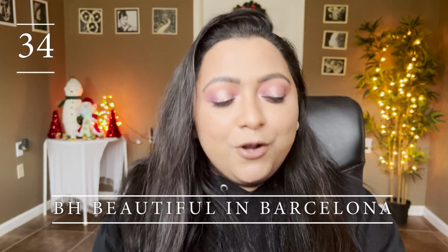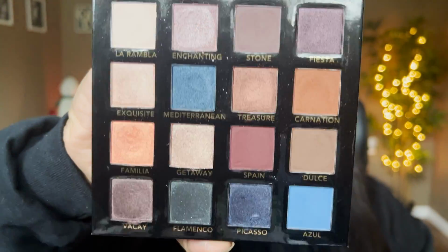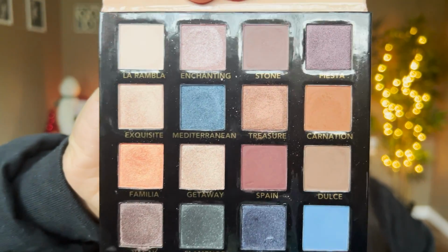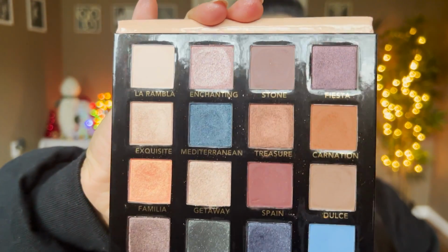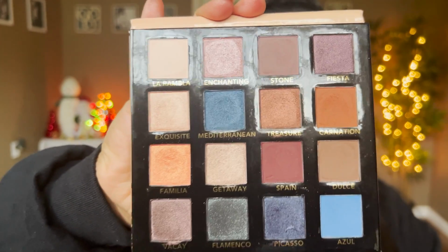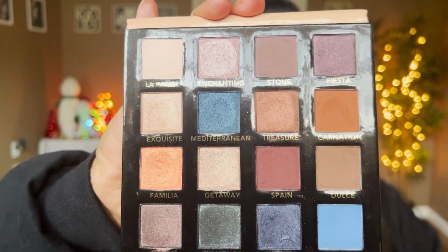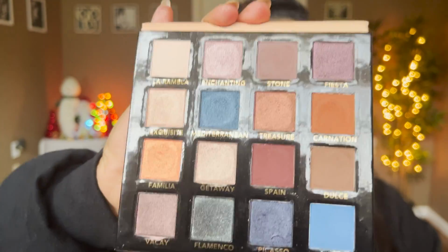On number 34, we have BH Cosmetics Beautiful in Barcelona palette. Again, very similar color story with a pop of blues, but the quality is top notch. If you ask me for my number 1 palettes from the drugstore, it's gonna be BH Cosmetics. I would not even doubt telling you that.